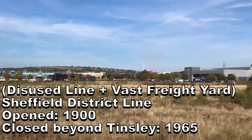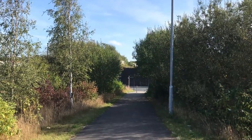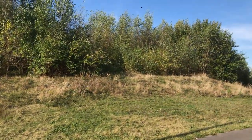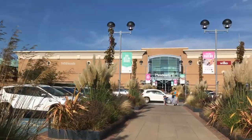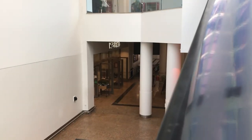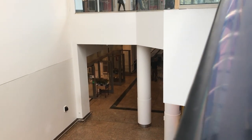And we're in a disused line. So, I believe this is where the former line continues on. We're heading down here towards Meadow Hall. We're just arriving into Meadow Hall, and afterwards we'll have a look at the station. You can't have a free trolley service. No, get back up here.